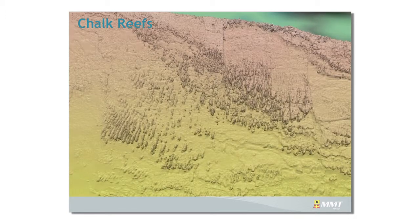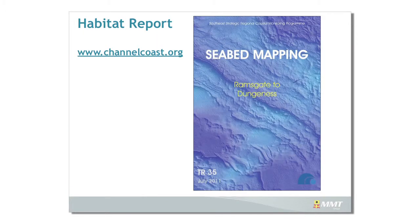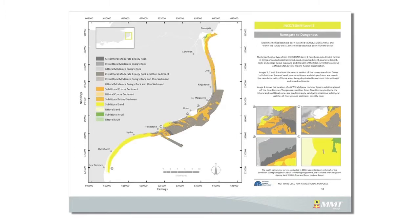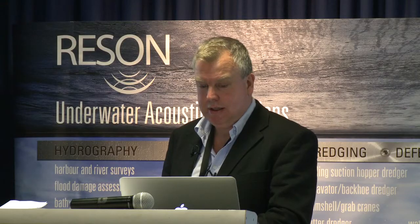And the chalk reefs. And then you can do things like rugosity, and I was interested to listen to the presentation this morning about adding all these things together to do the habitat map, and that was very interesting. And then they actually went and produced a report on this. So they had a bathy page, and a not very good backscatter one, which is actually done with the NOC backscatter tools. But then they developed a EUNIS level 3 habitat map for it, and also a substrate type and a EUNIS level 1 as well. So these are all data that we actually didn't do any of this, but we just provided them with the data for other people to do it. We can do it, but it just wasn't in the contract.